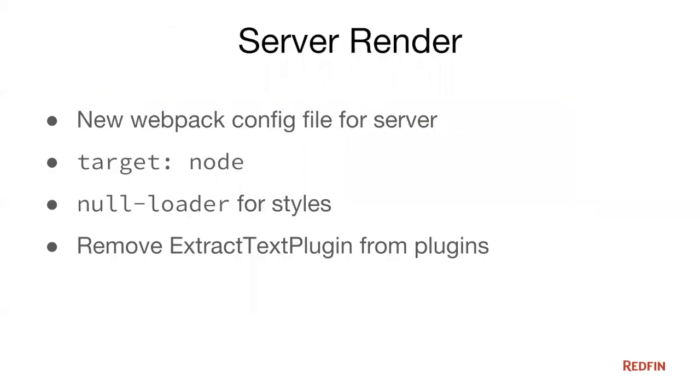We covered this. The one thing that I didn't cover there, that isn't in the screenshot because the screenshot was already too small, is that in addition to telling Webpack that you want to ignore less files that it encounters, you also need to remove extract text plugin from the plugins array. It's not going to do anything. There's no reason to keep it there.